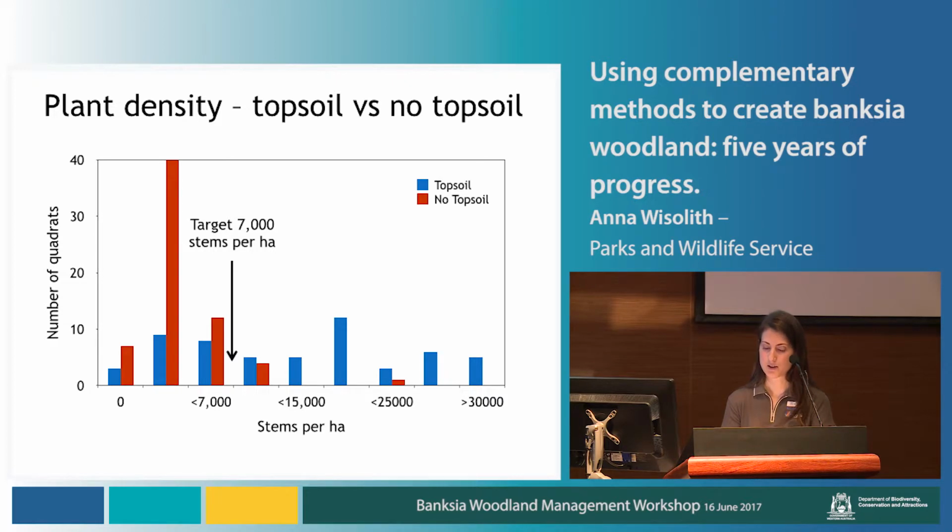This graph is a histogram that shows the number of quadrats on the y-axis and the stems per hectare on the x. As things currently stand, most of the areas without topsoil, which is shown in red, are below the 7,000 stems per hectare, whereas the topsoil areas, though very variable across the site, have more quadrats at or above the target.